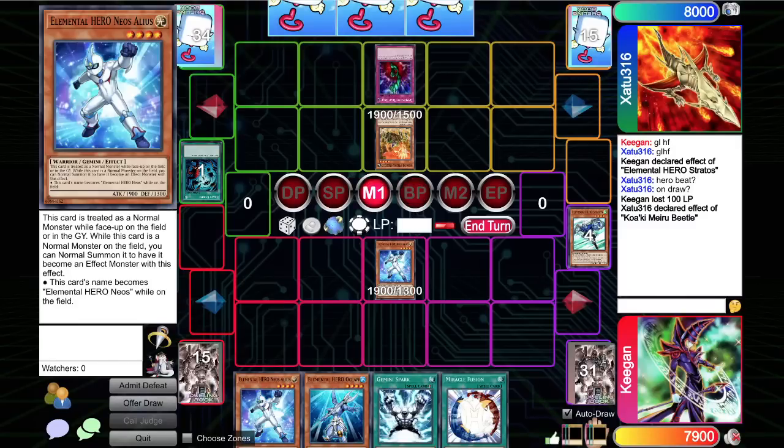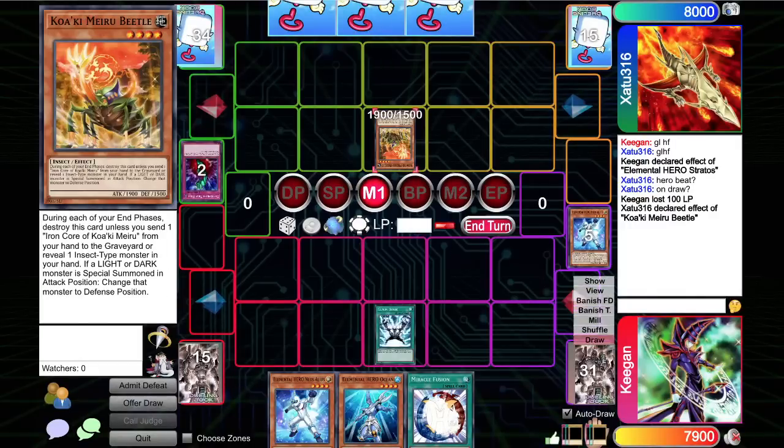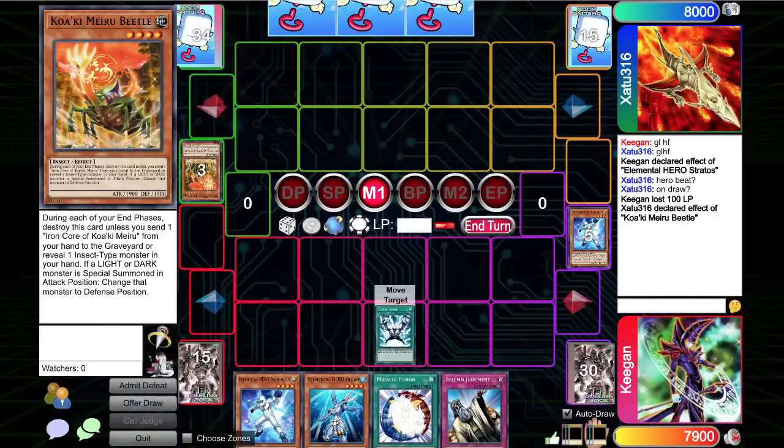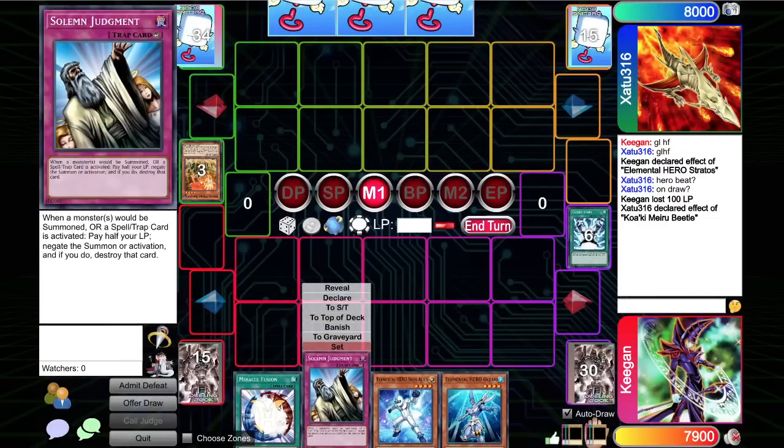Oh, they're going to bottomless? I'm going to Chain Spark. Target the Hero Beetle. Or the Marrow Beetle. Draw one card. Draws into Solemn Judgment. That's a good one. It's actually really a good one.